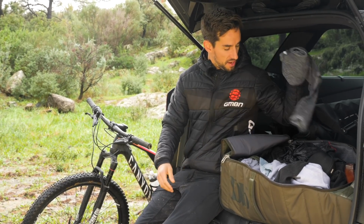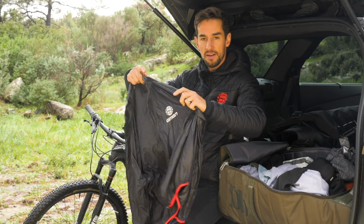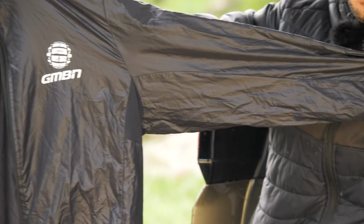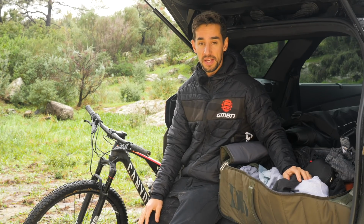And then if it's like today where it's not actually raining but the trails are really wet, you can rely on something like this, just an outer shell layer. It also keeps the wind off you a little bit and should keep you nice and dry and warm. But if it's really raining, I've got proper waterproof shorts, trousers and a jacket that really does make a massive difference. Actually makes it a pleasure to ride in the rainy conditions.